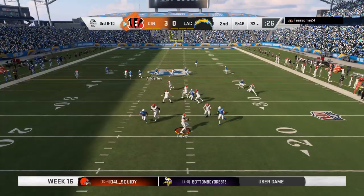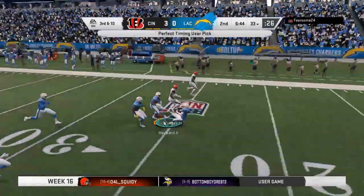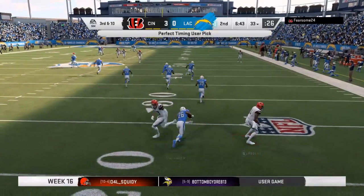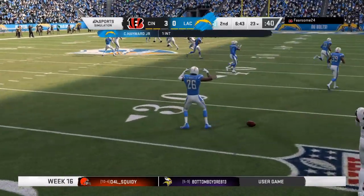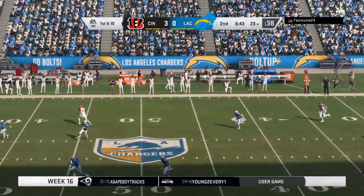Now Parker. From the gun, he'll throw. Going deep downfield for Ross. Into double coverage, and it's intercepted. Picked off by Casey Hayward. And his guys are going to get the football at the 23-yard line.